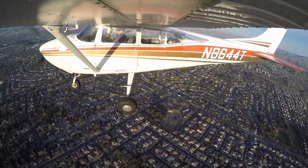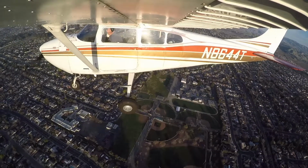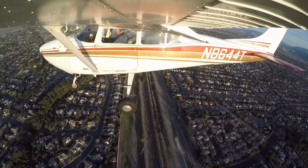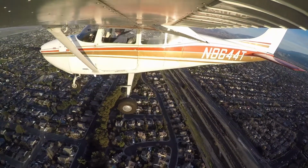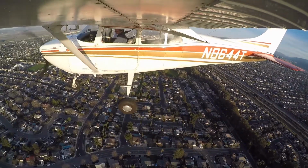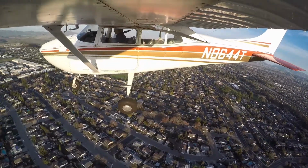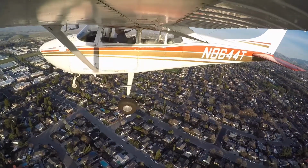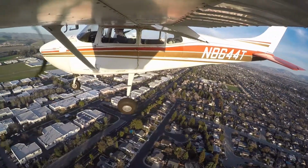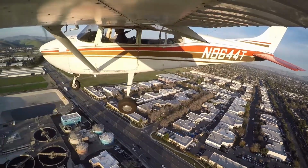So one of the reasons I do these videos is not really for anybody else, but just for my own edification, kind of see how my landings are going, and also share with other people. And right now that's Stanley Boulevard underneath me, and coming in for a left base for 2-5 left. You can see I have 20 degrees of flaps down, and that flap is a section that's tilted down. That's Isabel right there, just crossing over.